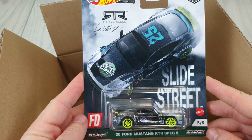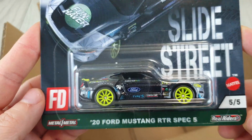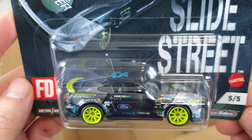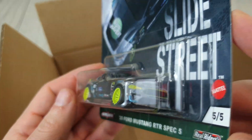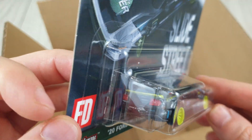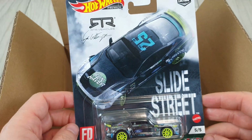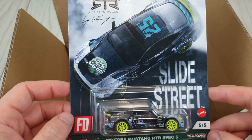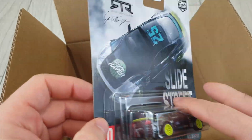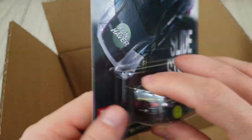And the last one, which is another amazing color release. This is the 2020 Ford Mustang RTR Spec 5. Now this one has some details on it. Sorry about the glare. I will definitely need to fix that in my future videos. So it does have details. The graphics, the artwork on the card is amazing. So I like everything about it. Again, on the back, nothing special. It's the same as all the other cars.